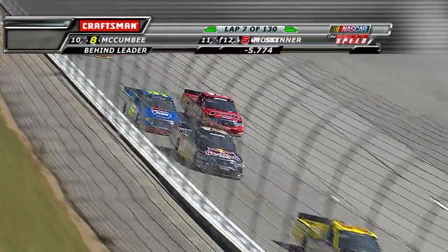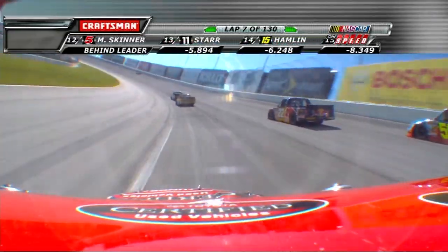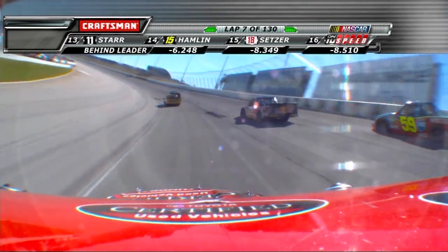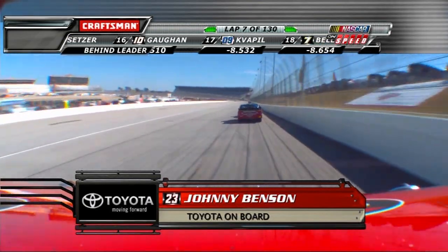Take a look at this. So Johnny Benson's dropped way back. Started on the pole, and he's already back outside of the top 10, falling behind Scott Speed and Terry Cook. That'll put him in 9th or 10th spot. Phil, this is not a good start. It's not.